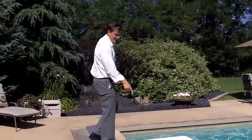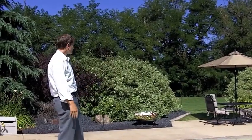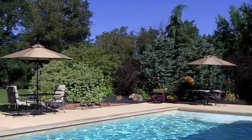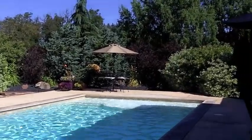You even got one of those safety covers that closes and then you can lock it. That's always nice. There's a fire pit right over there. Nice private backyard and lots of fun here.